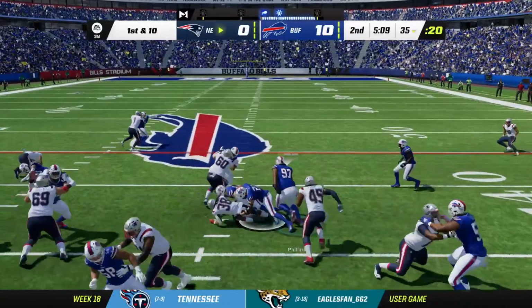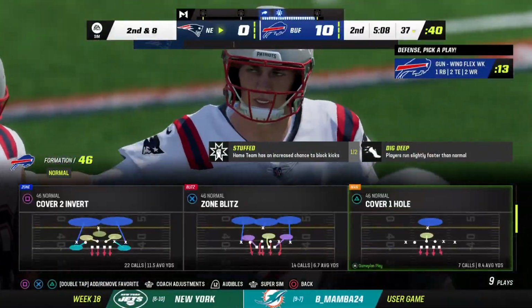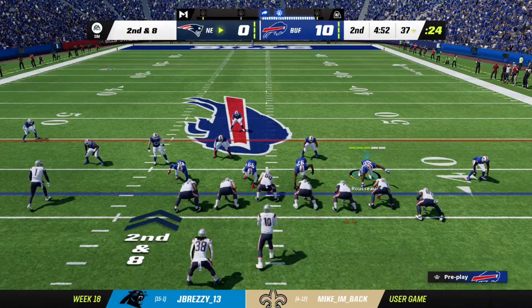Stevenson now on 1st and 10. And he can only manage to get a couple. 2nd and 8 coming up. The last run got a couple. Here's 2nd and 8. And the big fella stuffed that one up in a big way.